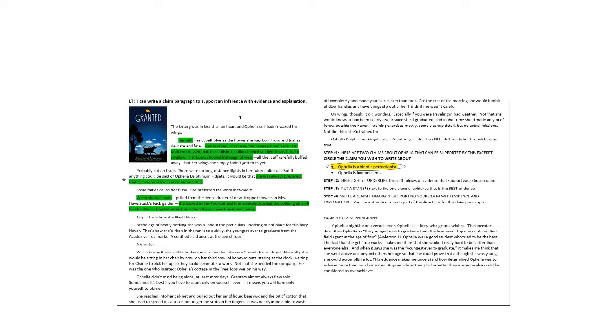So I've decided to choose the claim that Ophelia is a bit of a perfectionist. I've followed step 1, I've circled my claim, and now I'm going to step 2, I'm going to highlight or underline 3 pieces of evidence that support my chosen claim. These 3 pieces of evidence, I'm going to make green, and over here I've selected them. Her hair was brushed, of course, her bangs pinned back, her uniform pressed, buttons polished, collar cinched so tight it was hard to swallow. Her boot showed little signs of wear.